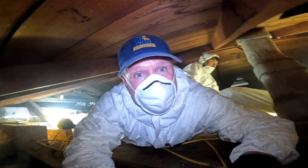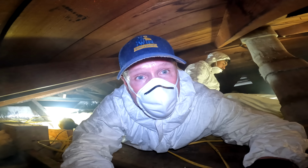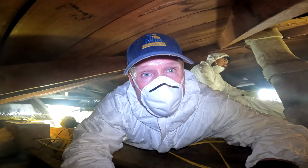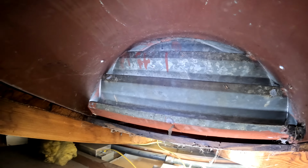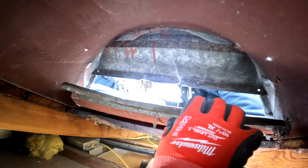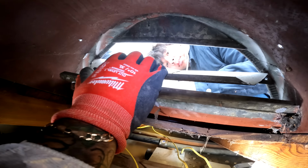We're way deep into this attic and we have no materials. I want to cap this off, the separation here, and introduce the smoke again, but the guy's gonna have to cut the vent and start handing us stuff because there's no way we can crawl all the way back. Hello. Hello.